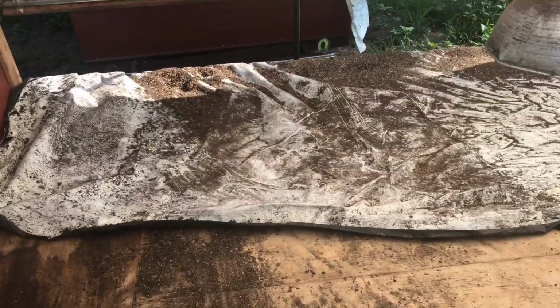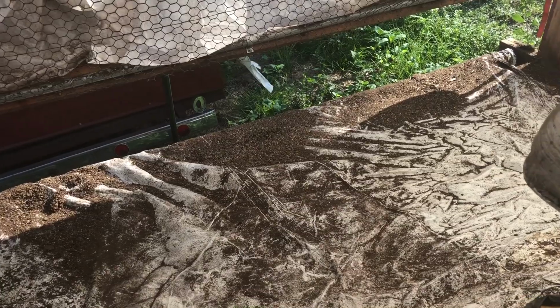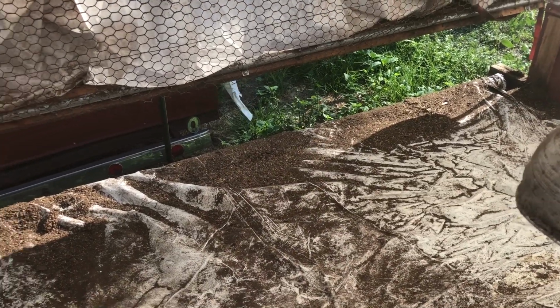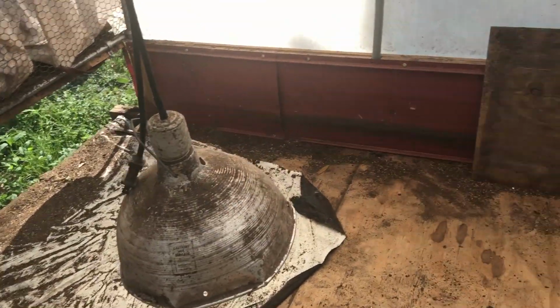This tarp here is a part of our roll-away floor system. Normally this tarp is stretched all the way to the front, and then that tarp can roll out, which of course allows us to get rid of all the bedding in here. Obviously, we've already done that, which is why there's no bedding in here currently.